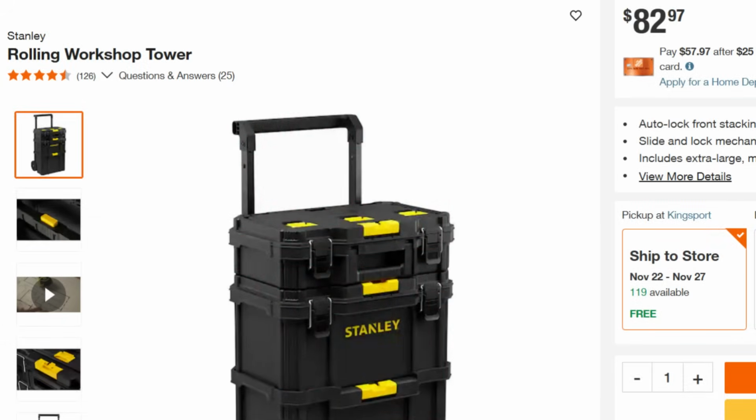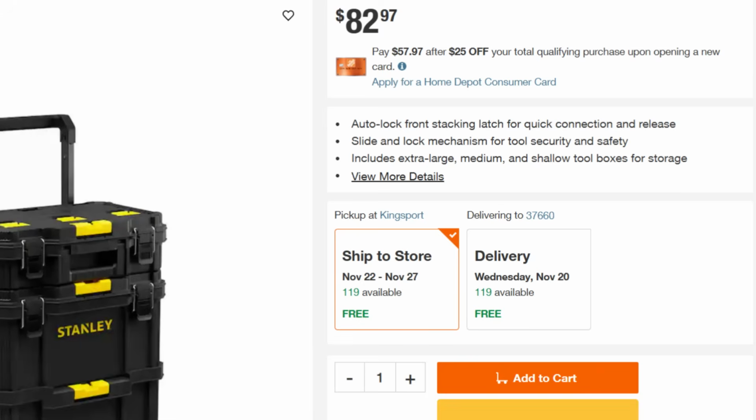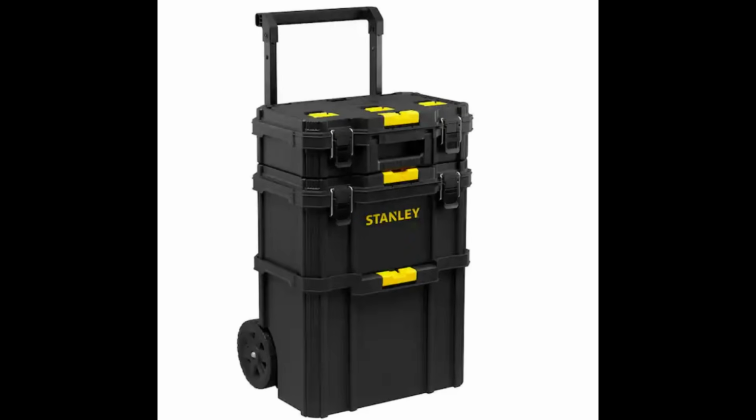Now, if the Milwaukee is just a bit out of your budget, but you still need one of these roll-around toolbox sets, Stanley makes one here. It's running basically $83. You still get the small, medium, and the large toolbox. I personally have this one. It's done what I needed it to. May not have the features that the Milwaukee does, or quite the quality, but it's still a nice little set. For $83, you can't go wrong with this one.